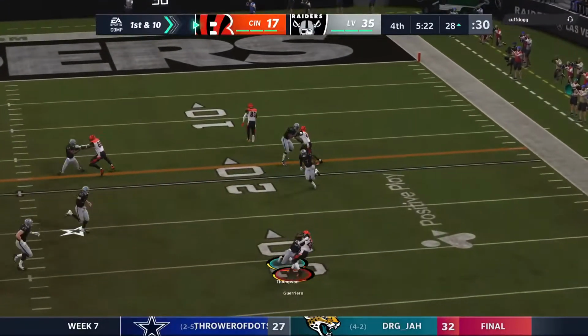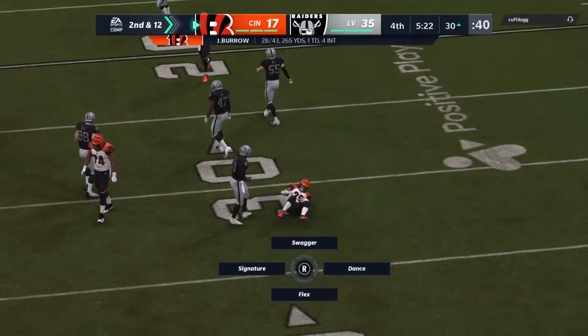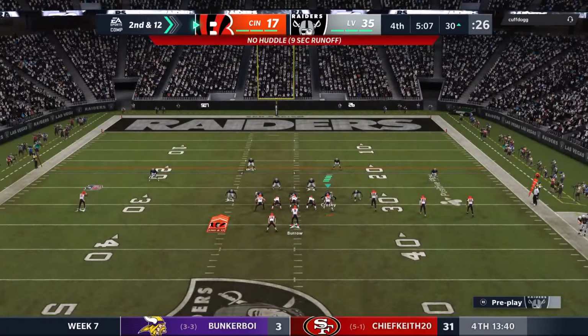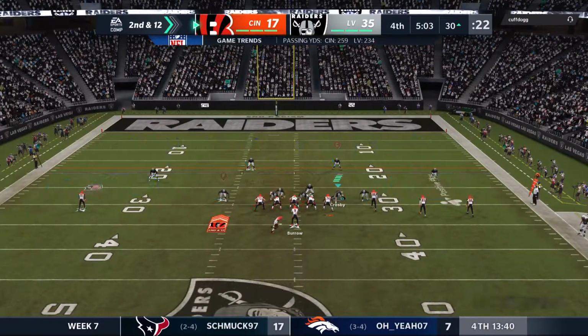On 1st and 10, Joe Burrow. And he's got his favorite target yet again. It's complete. That one unable to develop, never got going. A loss of a couple, and it's 2nd down. 2nd and 12 at the Raiders' 30-yard line.